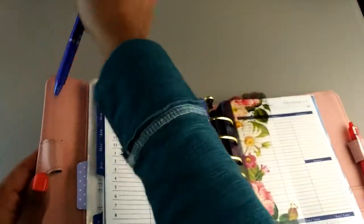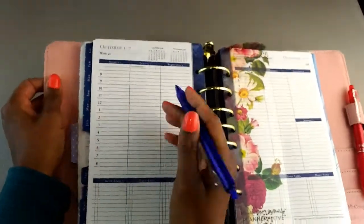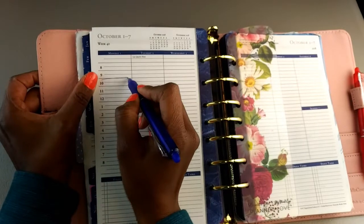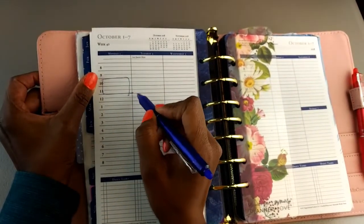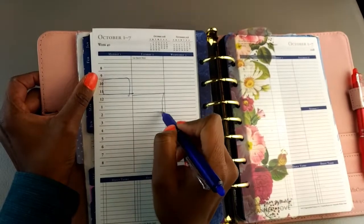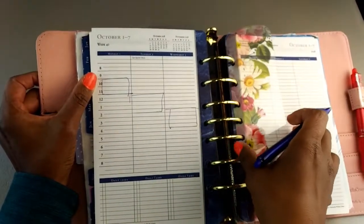So let's say, for example, these are old planner pages. These days have already passed. So you may have something Monday from 10 to 11, and you can block that. And then you can block other days, other times for your priorities.